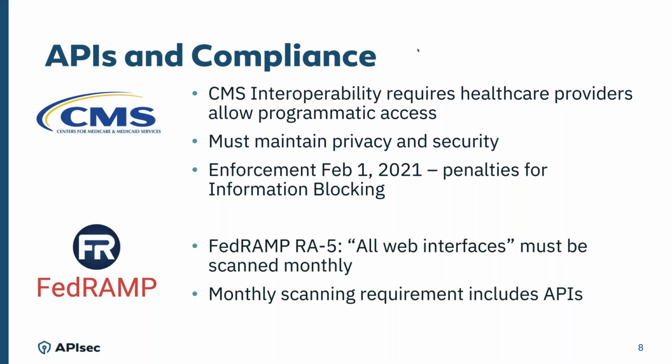And then lastly, FedRAMP for any cloud-based providers that sell to the government. This is perhaps the most explicit example that I've seen for API monitoring. It actually states in the vulnerability management document under RA-5 that all web interfaces must be scanned monthly. That term web interfaces can cause confusion. Does it or does it not include APIs? I've spoken with the GSA, the Program Management Office, who confirmed that it does, in fact, include APIs. And so really, truly, if you've got APIs, if you're FedRAMP compliant, you need to make sure that those APIs are getting scanned on a regular basis as well.